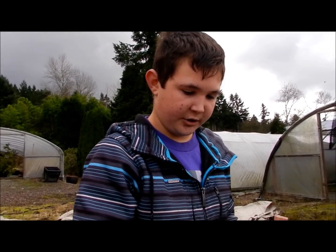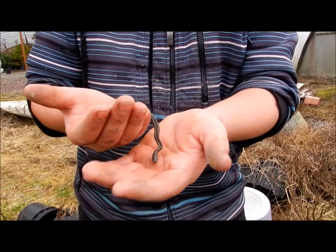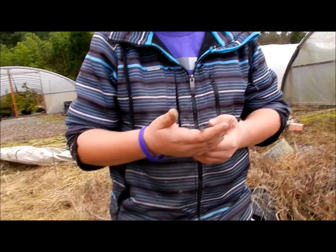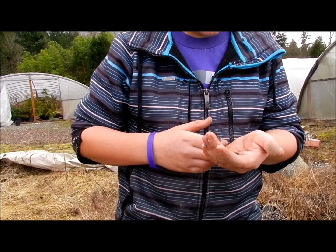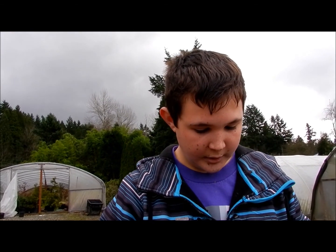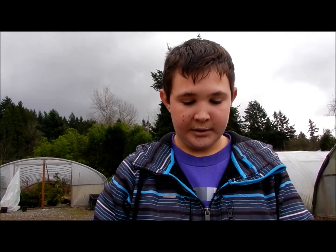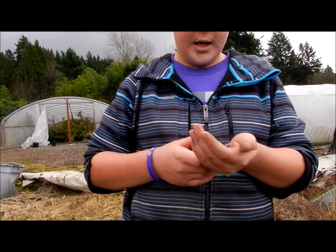Yeah, he's pretty chilled out now. Here he goes. Great find. First snake of 2012. Baby Northwestern Garter. Never had a baby snake be this aggressive. Yeah. Well, that's awesome. I'm gonna go ahead and get some pictures and then let him go.